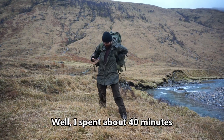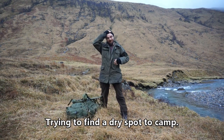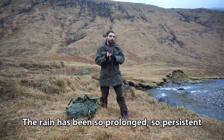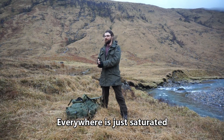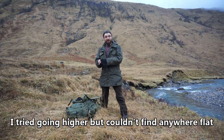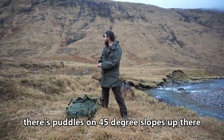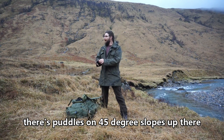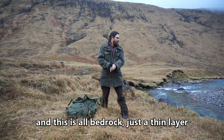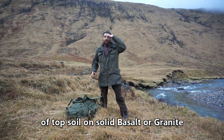Well, spent about 40 minutes squelching around down here, trying to find a dry spot to camp. The rain had just been so prolonged, so persistent, everywhere it just saturated. Tried going up a bit higher, it wasn't easy finding anywhere flat, and with the ground being peat, made absolutely no difference. There's puddles on 45-degree slopes in there. So I had a look down by the river. Obviously this is on bedrock, just a thin layer of topsoil on solid sort of basalt granite.